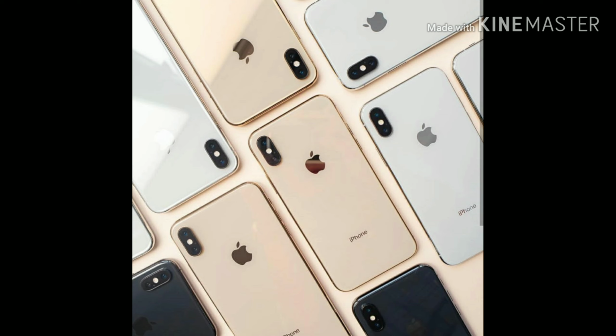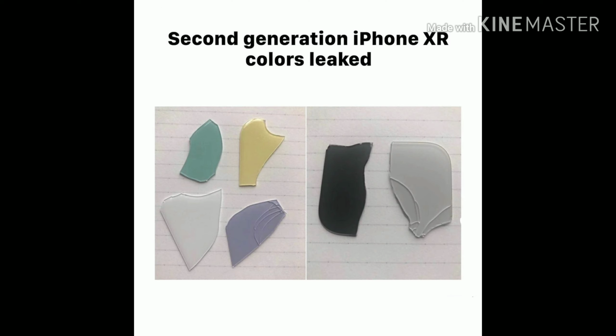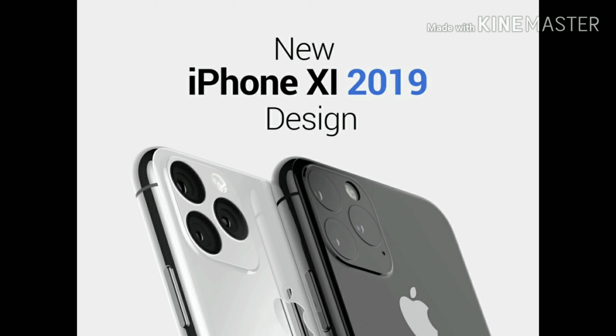So again, these iPhone XR, iPhone XS, iPhone XS Max have beautiful color variants, but there are now more color variants included in the second generation of iPhone XR. These are the colors leaked, and pretty interesting colors, including the lavender color, which really caught my eye. So I'm looking forward to a lavender iPhone 11R.